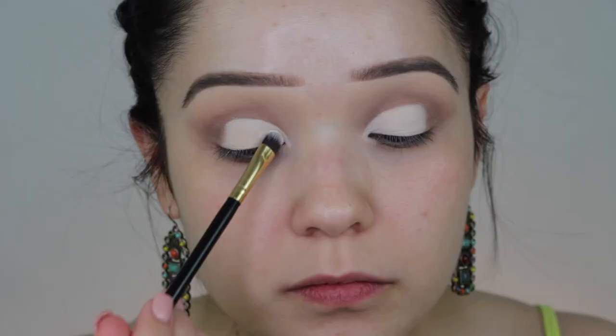Once you have your cut crease, I like to go in with face powder. You can go in with a white eyeshadow if you want, and I just kind of set that. All right, so like I said, I have hooded eyes, and I like to not only cut the crease a little bit higher, but I also like to create more of an eyelid right here in the inner corner.